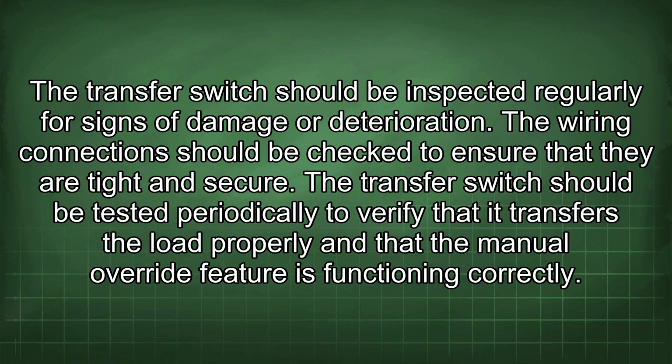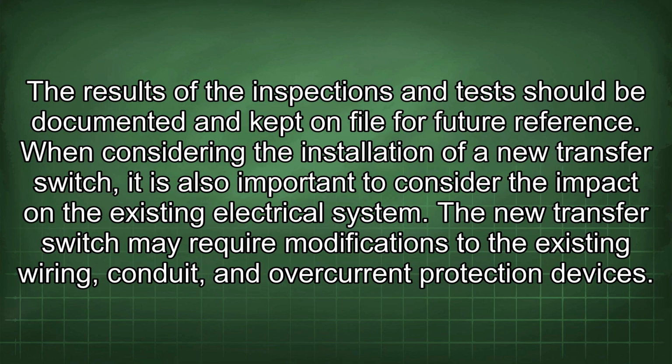The transfer switch should be tested periodically to verify that it transfers the load properly and that the manual override feature is functioning correctly. The results of the inspections and tests should be documented and kept on file for future reference.